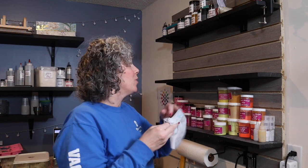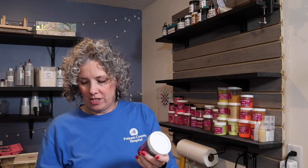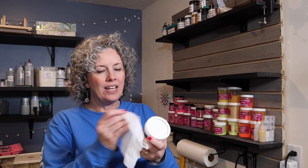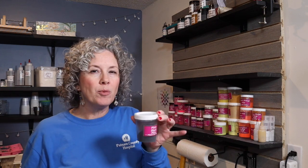And so what I'm doing is just one row at a time, so I'm not overwhelmed. I'm taking all my jars off, dusting the shelf, and cleaning off my jars because they get gunked up with me touching them with my soapy hands. I try to clean them off a fair amount, but this is a deep clean, and now I'm going to weigh everything before I put them back on the shelf.